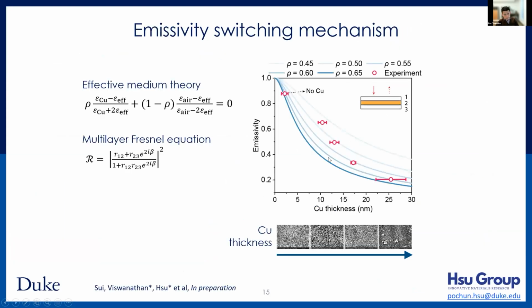We also use effective medium theory and the Fresnel equations to explain that indeed, when we deposit metal, we can use this effective theory to predict why we can have emissivity switching. We haven't had a characterization result about the porosity, so we just fit with different kinds of porosity. But in general, they have a pretty good agreement that we can indeed treat the metal as a uniform film when we try to understand why the emissivity keeps decreasing when we deposit more copper.